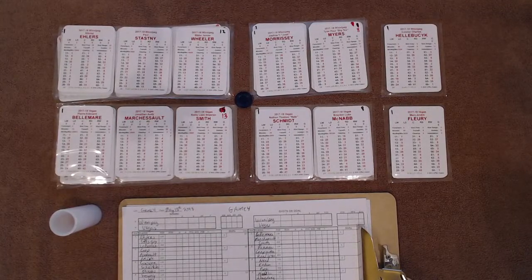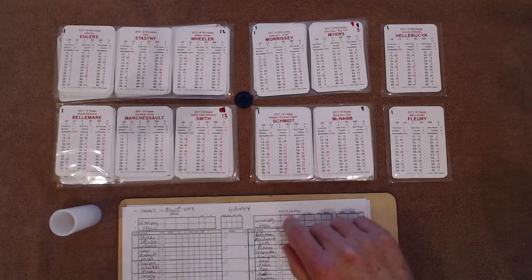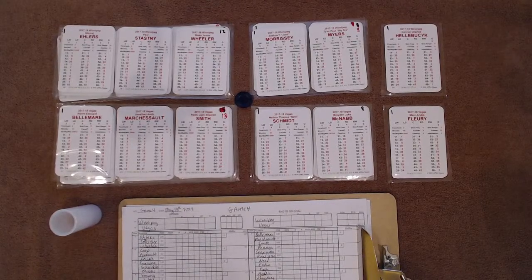We are playing the Western Conference Finals from May 18th, 2018. This is the Winnipeg Jets at the Vegas Golden Knights, Game 4 of the series. We've got a 3-0 lead in favor of the Vegas Golden Knights.